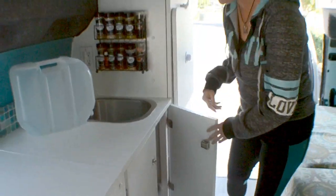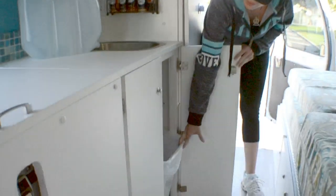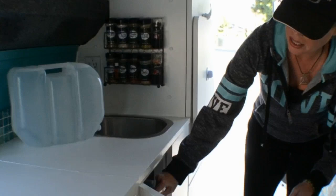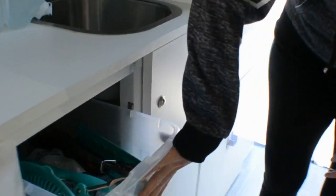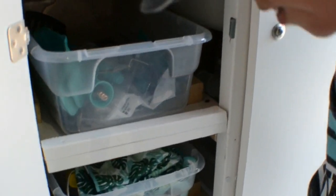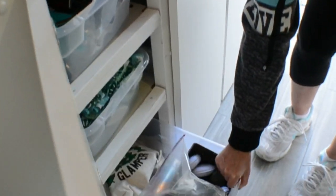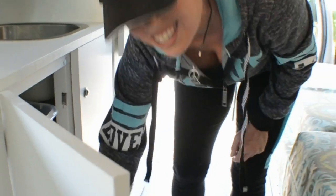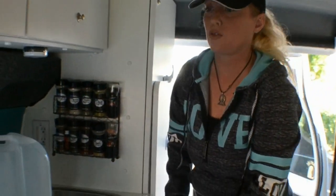And on this side is my trash can, and that's underneath the sink. On this side, I have 3 drawers. And on this is all my cooking utensils and forks and knives. This is all my cleaning supplies. And on the bottom, it's kind of a mixture of all my stuff that I like to put out when I'm camping, like my stones and crystals and incense and stuff like that. And then it's kind of a junk drawer too, to kind of throw things in.